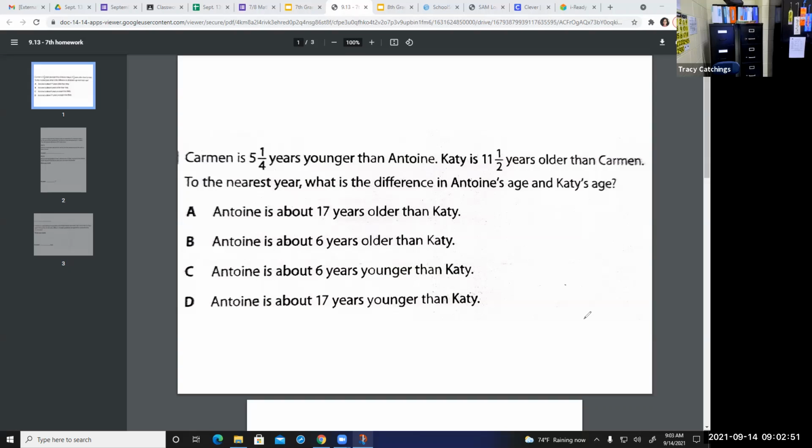Did anybody make a model last night for homework? You should have, because it determined if your answer was correct or incorrect. Notice we had the same answer choices, but it was telling us who was older and who was younger. So we could have done a short model. What 3 people are we talking about?